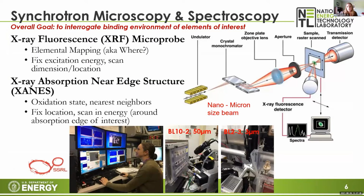So mostly recently, the primary techniques my team has been utilizing for this work are synchrotron X-ray fluorescence microprobe and X-ray absorption near-edge structure, and XAFS if we can. We're not always able to do that due to interferences, which I'll talk about a little bit more, with the overall goal being to determine the binding environment of elements of interest.